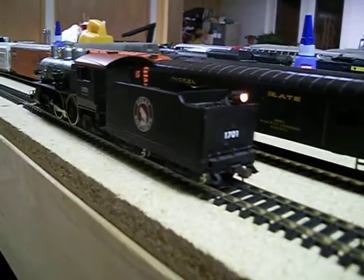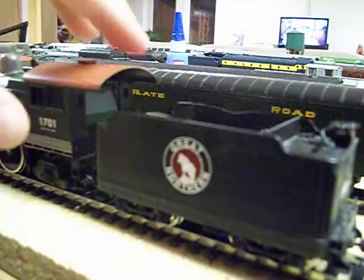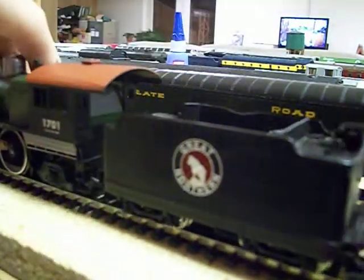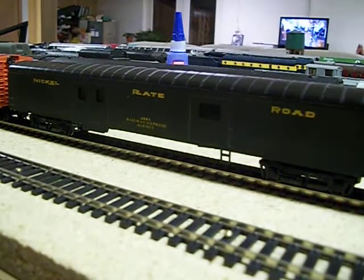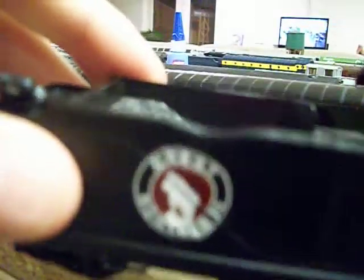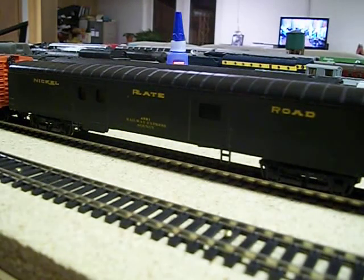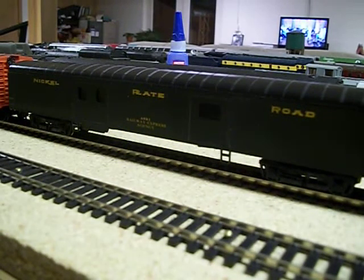442 Atlantic, number 1701. Yeah, it's got a little dip in the tender over there, but it came like that. As you can see, the tender has the logo like that, and the red light from my camera is annoying me as hell, so I'm sorry if it's bothering you guys. And then the lettering got smudged off on the cab right there. And then, I don't know why, but the little Great Northern tender came like that on that side, so. But for 442 for $85, because the guy had it as $100 originally.